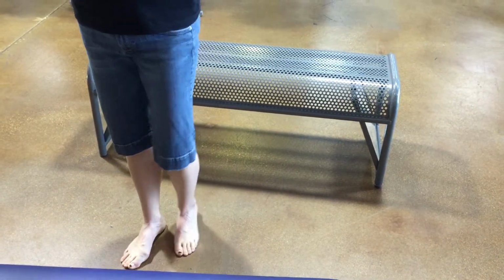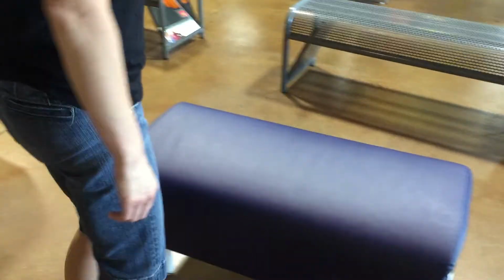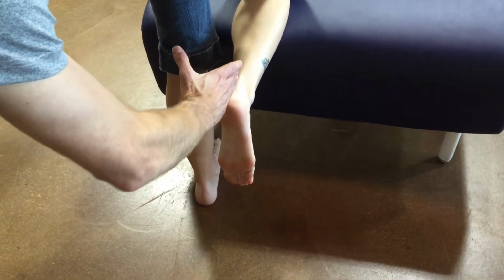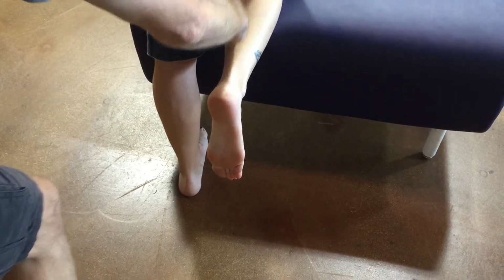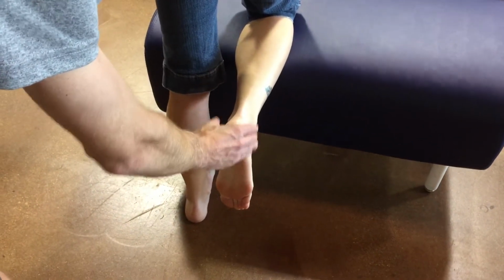Can you come over on this side of the bench and do this for me, please? I'm looking at your rear foot. And when I look at a foot from behind, I'm kind of drawing an imaginary line through the middle of your Achilles tendon, and then I'm also drawing an imaginary line from your knee down your calf, and I'm seeing if those lines are in alignment or if they're not.